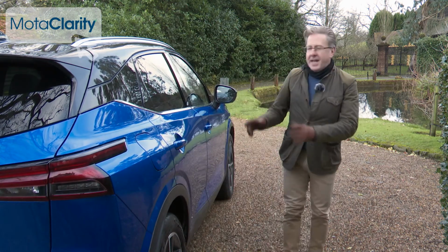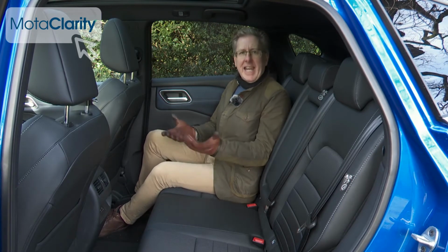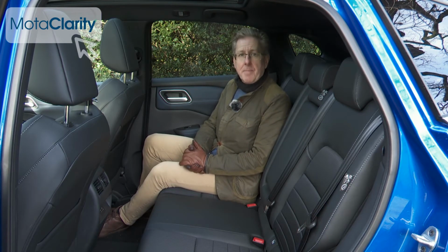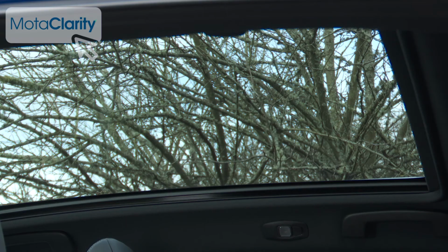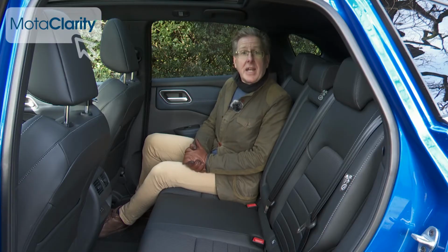Time to take a seat in the rear. Backseat passengers should be reasonably happy here. There's 28mm more legroom than in a Gen 2 Qashqai, and headroom is up by 15mm, or at least it would be on a model without this huge glass roof, which, if you can live with a slightly lower ceiling height, gives it an agreeably airy feel to the interior.